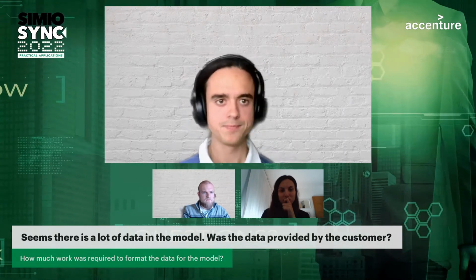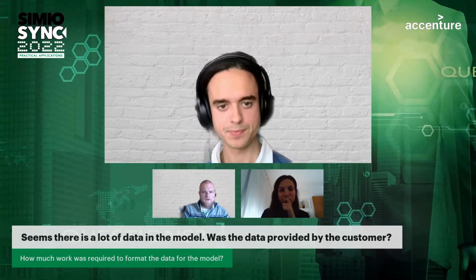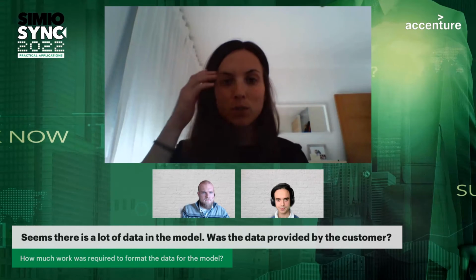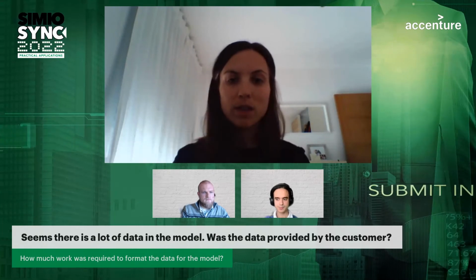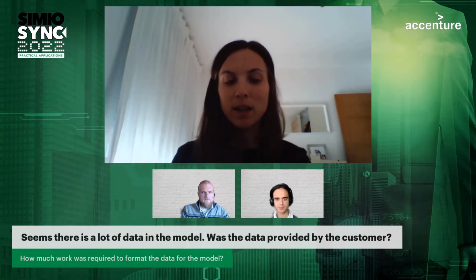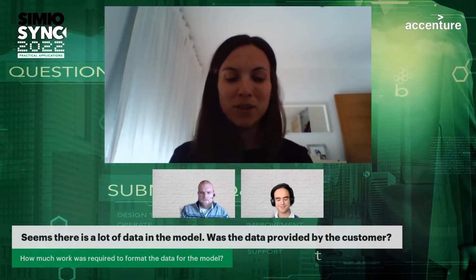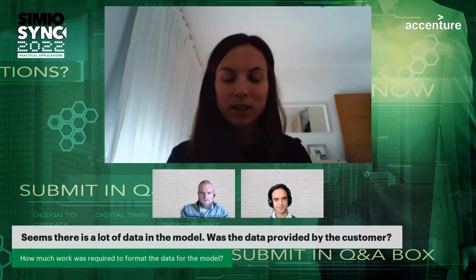Great. Okay. Maria, anything to add to that? Yeah, I would just say that the model is fully data driven. So all the input tables that you see is data coming from the client. At the first stage, as Guillermo was mentioning, we got the data from the client and we cleaned that and we worked with extracts, let's say.